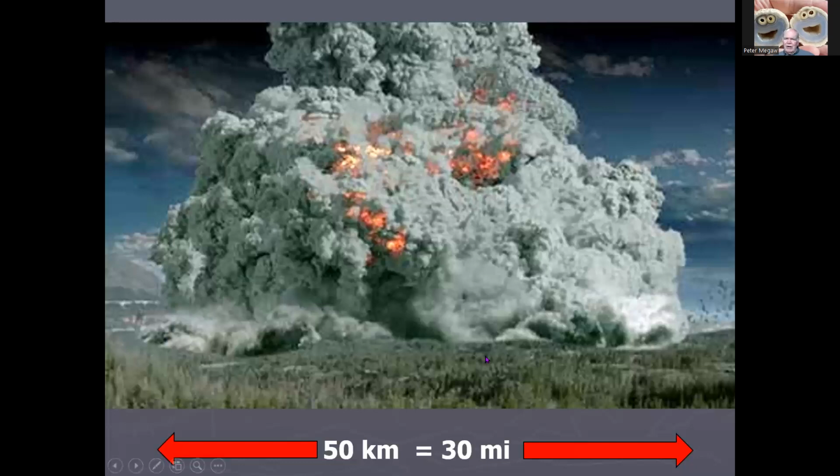You can see that the ring fracture zone for this is anywhere from 30 miles plus. And you have hundreds to thousands of cubic kilometers of this incandescent froth erupted more or less instantaneously. This is not something that you're going to get away from.